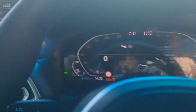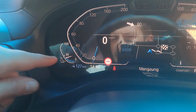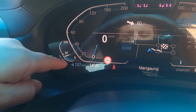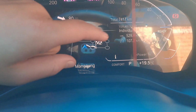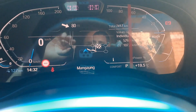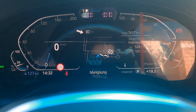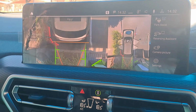Made it to the Windmill Casino. I don't know if you guys can see the casino, you'll see it just now. So we have 127 kilometers left, and I would say probably 40% as well. We'll see when we plug it into the charger now. We've done a total of 529.4 kilometers, and then we have this small little stretch all the way to Colesberg left. So we're going to walk around in the casino, have some fun, and then charge the car.